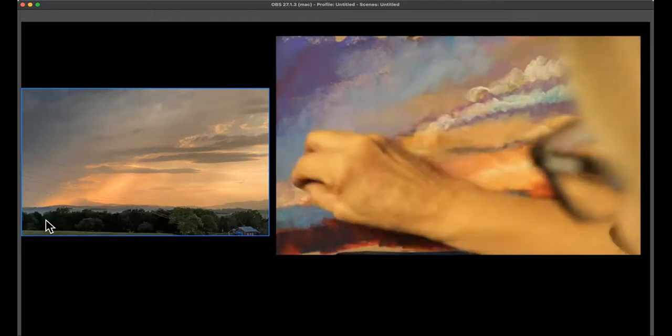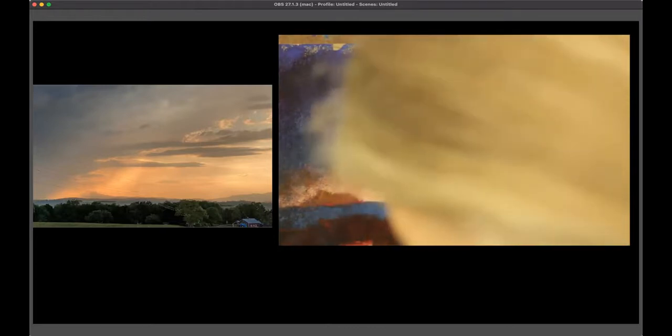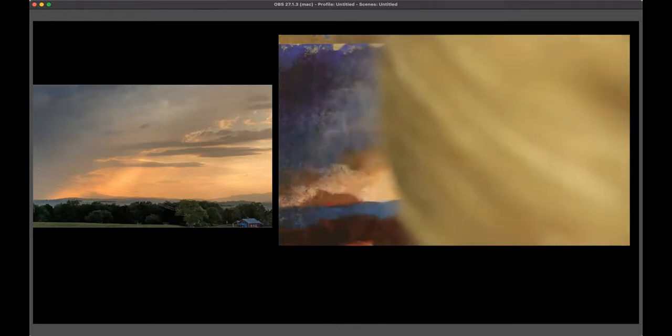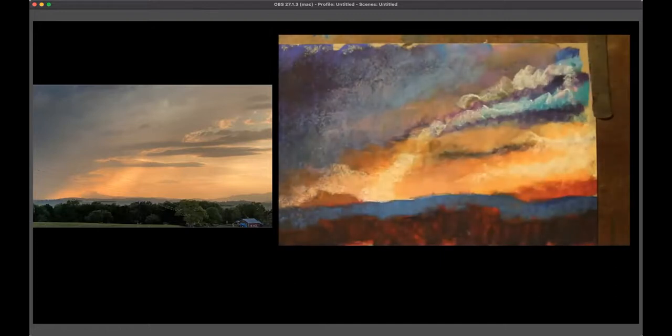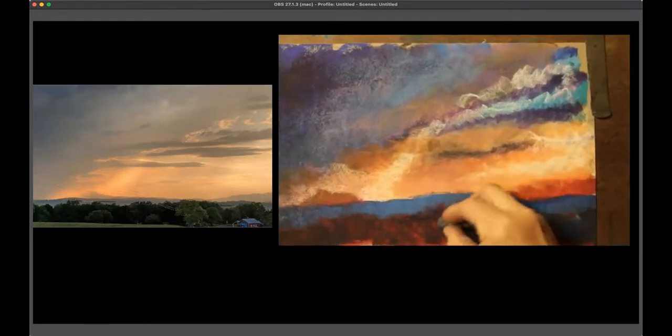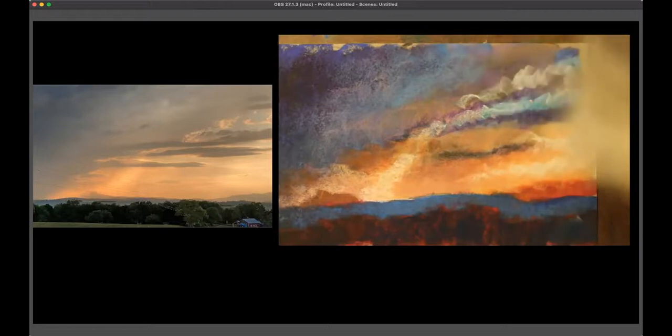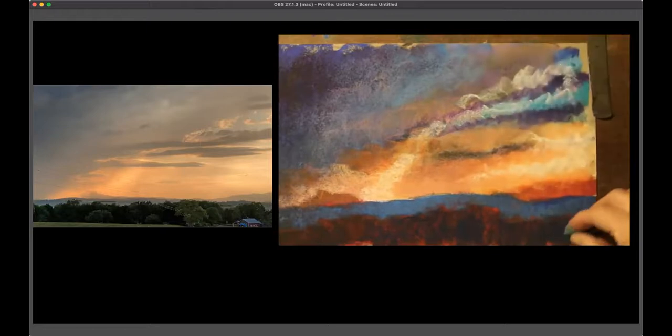Wow, look at the changing color of that purple in the top. Well, I just sprayed the crap out of it. I was hoping I might not have gone too far.